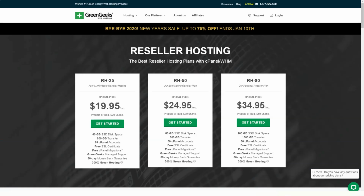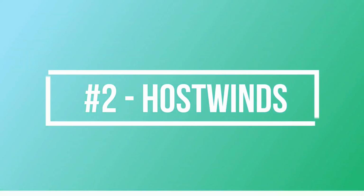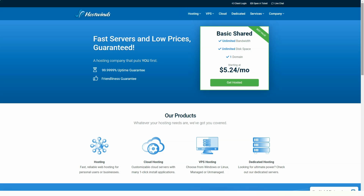In light of this, the following overview offers all the details you need to know in order to make an informed decision about GREENGEEKS. HOSTWINDS offers robust tools to help you build attractive, functional websites. It's a top choice overall, with stellar reseller and VPS hosting plans for small and large businesses. If you want a powerful and flexible web hosting service, HOSTWINDS should be on your radar.